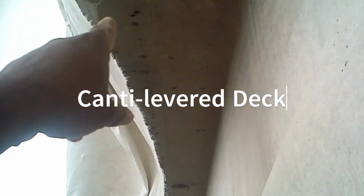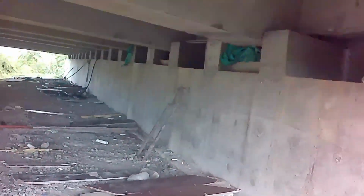So as you can see here, the part of the bridge deck is cantilevered. I think this looked like about 3 feet. So it's 3 feet cantilevered. So let me show you the structure on the bridge now.